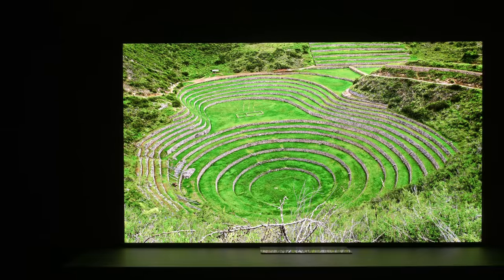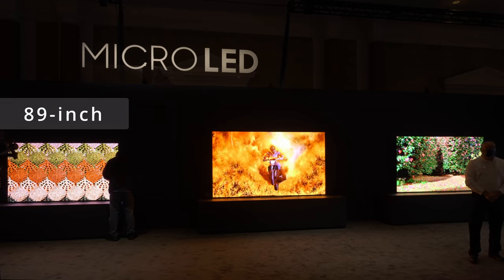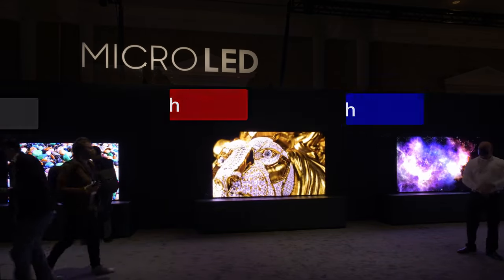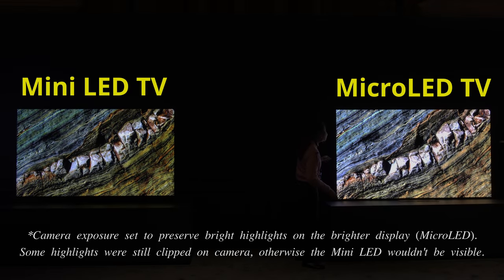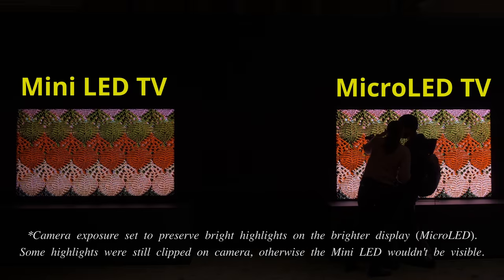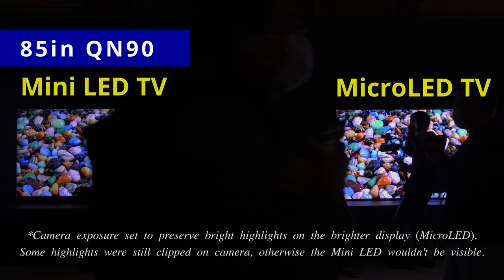This particular micro-LED TV was the 89-inch version, the smallest of the three prefabricated sizes unveiled by Samsung at CES, the other two being a new 101-inch model and the 110-inch model which was already announced last year. Still shunning the much-anticipated QD-OLED technology so far, Samsung Electronics is continuing to position micro-LED TV as its flagship, top-tier display technology, and even went to the effort of putting up a side-by-side comparison against the company's own Neo QLED TV, which is based on mini-LED backlighting. Because the 89-inch micro-LED TV is 4K in resolution, the Samsung Neo QLED model chosen for this side-by-side comparison was the 4K model, namely the 85-inch QN90.